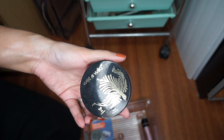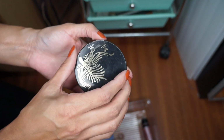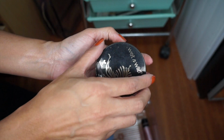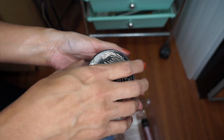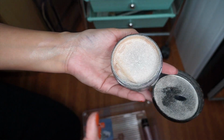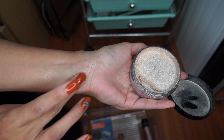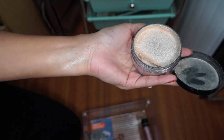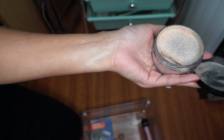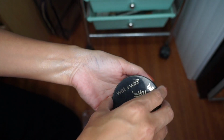And then I have the Wet n Wild Loose Highlighting Powder. This one is in shade I'm So Lit. This one is my, like, woo, if I want to glow. That's how I see it. Like, if I want to glow, I don't know if you can see, I use this one. So I am going to keep this one because I do like it.